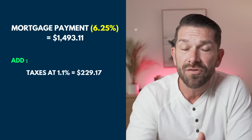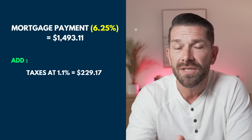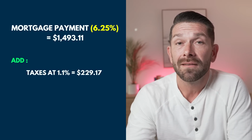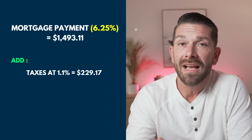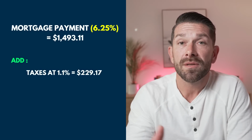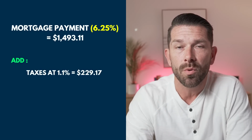Now, on top of that, we're going to have property taxes. The national average for property taxes is 1.1%. Now, some areas of the country are 2%, 2.5%. Some areas are a little bit less, but the national average is 1.1%, so that's what we're going to be using in today's video, which means the property taxes would be $229 per month.